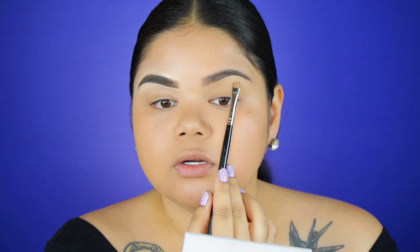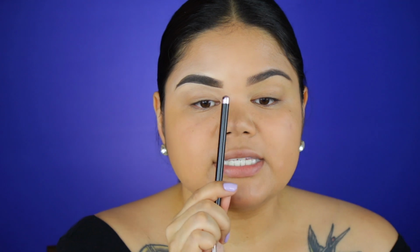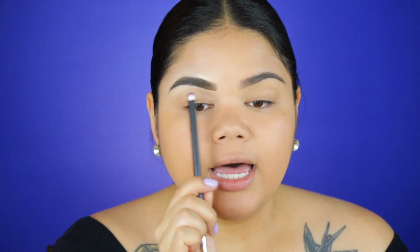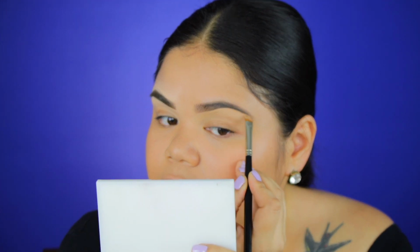Once I have that, I'm gonna start with the bottom of my brow, but I'm also gonna start in the middle. I'm not gonna start at the very front here because I don't want this harsh line. And carve out that brow.